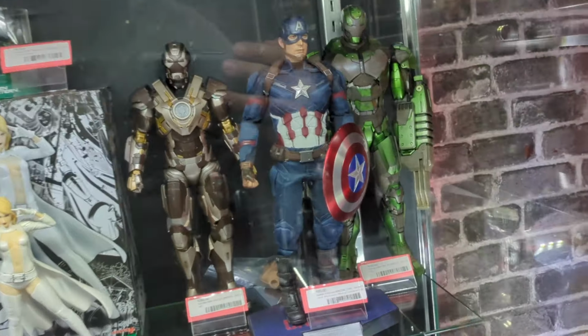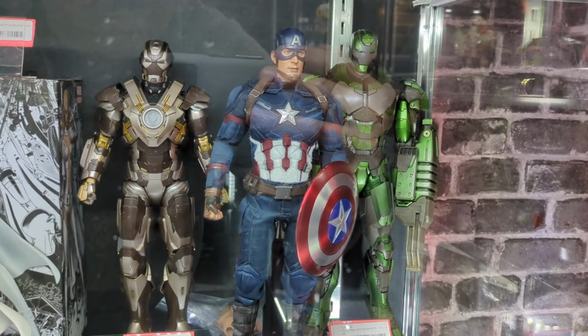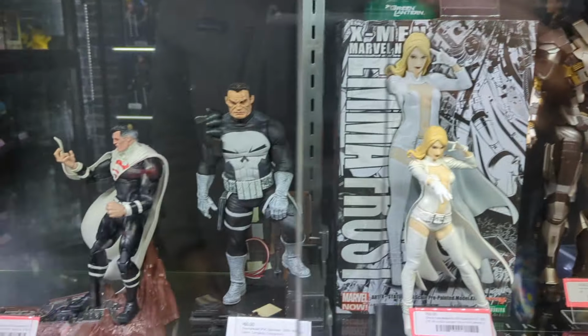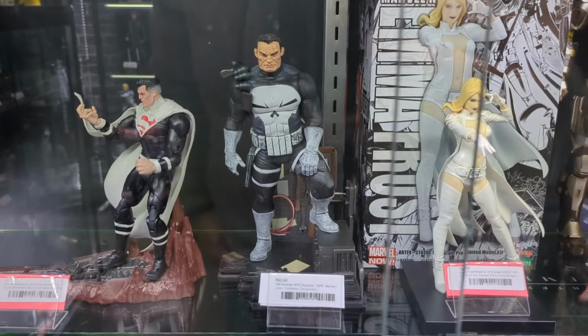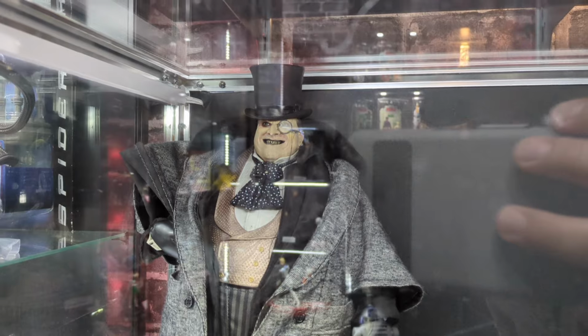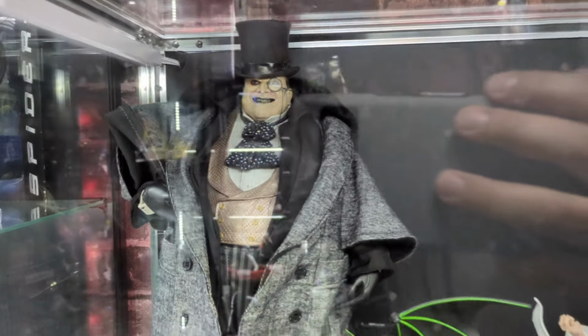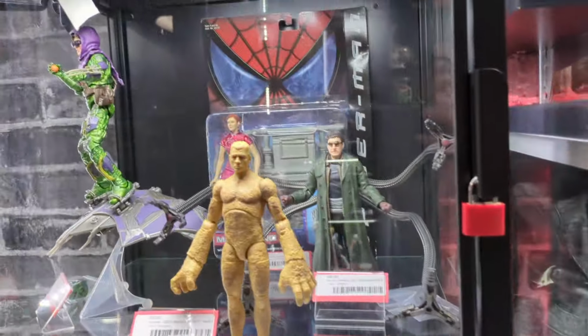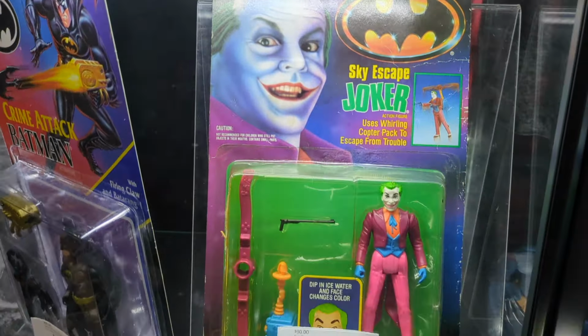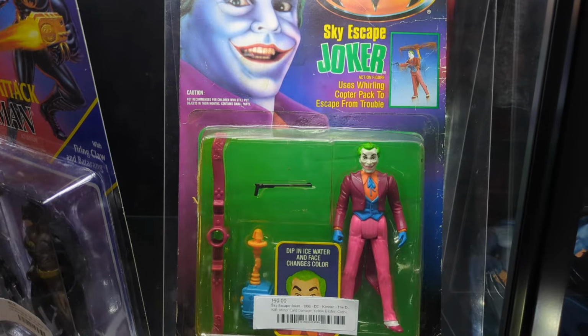Let's see here. Detailed Marvel figures. You have Captain America here with his shield, of course. Punisher. It looks like another... Is that Bizarro Superman? And oh, look, we got another. This is actually even more detailed. Danny DeVito Penguin from Batman Returns. And then you have Dr. Octopus from Spider-Man 2. You have the Sky Escape Joker.